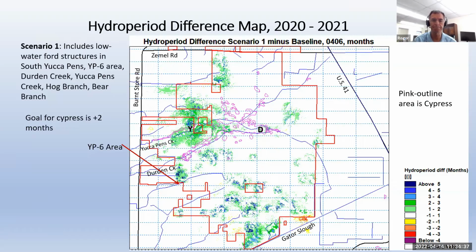Next slide, please. So here's a simulation map showing hydroperiod for a 2 year period. This is a difference map, so this is scenario 1 minus baseline. And in scenario 1, we put in these low water crossings. We've put in a sort of seepage barrier across the south end. And you can see these areas that are green.